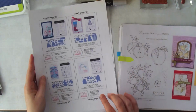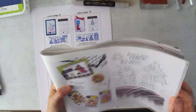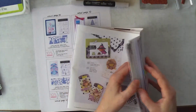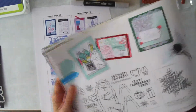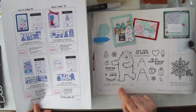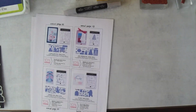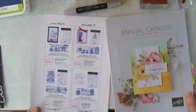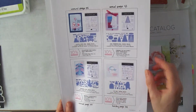We've also got the Yeti dies. And let me pull that page up. I don't know if you noticed the Yeti. He's so cute. I'm going to be using the Yeti next week in my samples. And he's on page 38 of the holiday catalog, and now he has a matching die set. And then we have 4 out of the annual catalog, and I already showed you this birthday piggy bundle. That's what I used today.